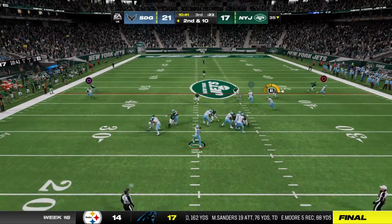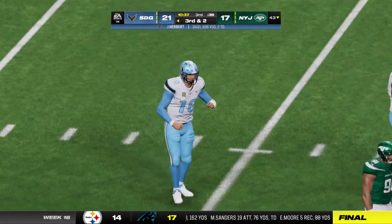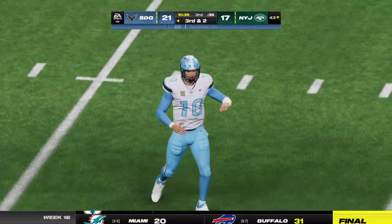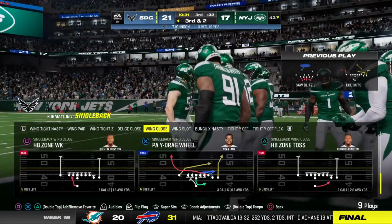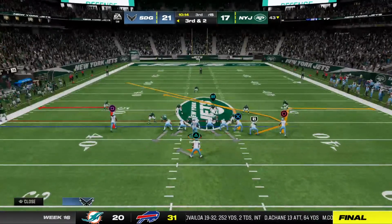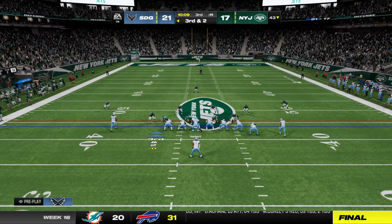2nd and 10. Here's Herbert once more. And he comes back with one complete. That'll leave him with a 3rd and 2 coming up. They got 8 yards there. Such a tough position to defend near the line, even when you add a second defender, but the big man shrugged off the extra body and made the play call a success.